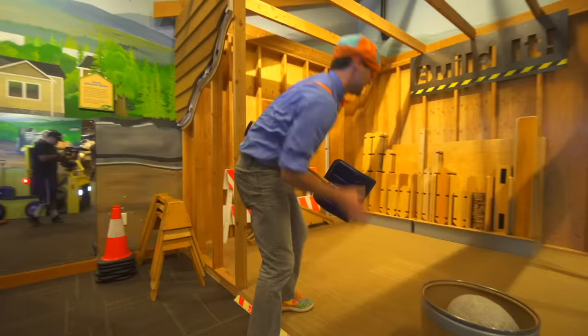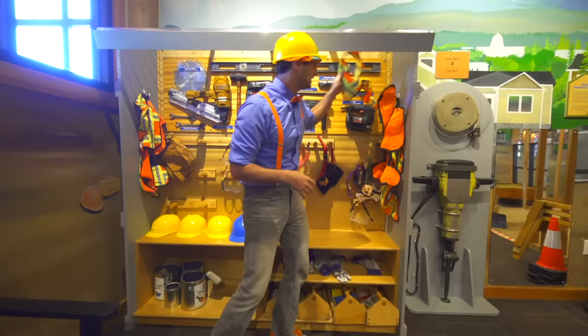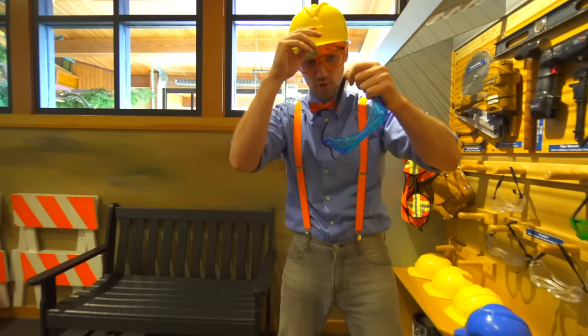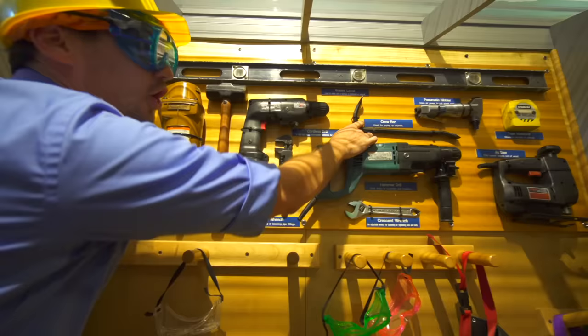Let's go look over here though, at all the tools. Like this jackhammer. Wow. And, a hard hat and a safety vest. Whoa, that's very small. Maybe I won't wear a safety vest this time, but I will wear a pair of blue safety goggles! Ooh, and look, a nail gun, a drill, ooh, a mallet, wow, a crowbar, ooh, and a jigsaw, and a tape measure.